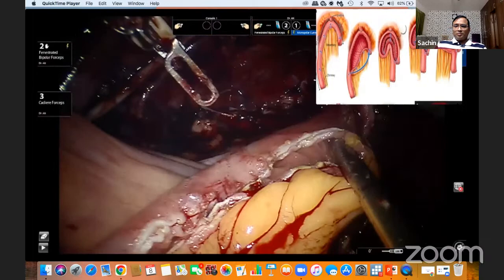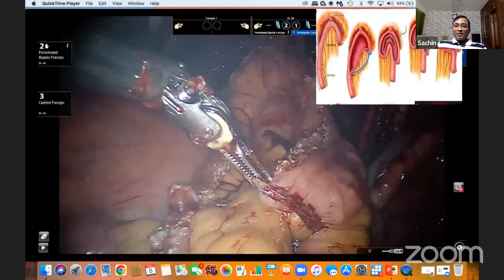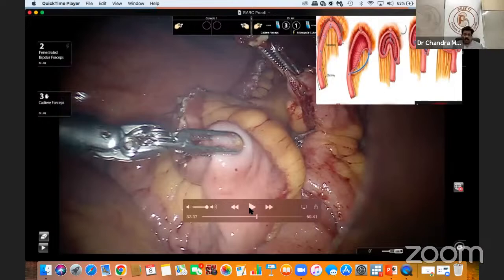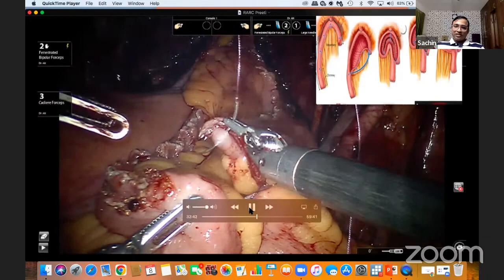Many people don't do the chimney nowadays. There are so many ways of doing this neobladder, and this is one of the techniques. It's asymmetrical posteriorly. Recently, at Jodhpur AIIMS, your mentor also did the same procedure, and I was watching closely. So this is asymmetrical posteriorly. This asymmetry helps in making this conduit circular in the end.